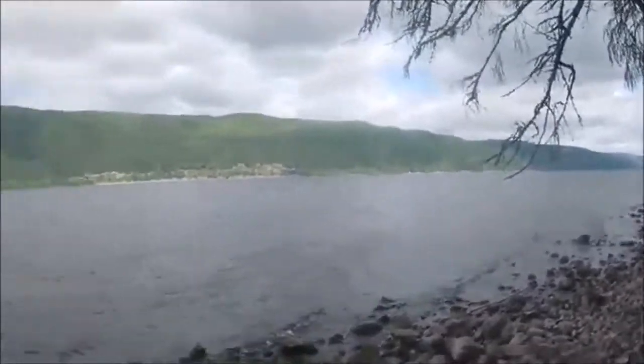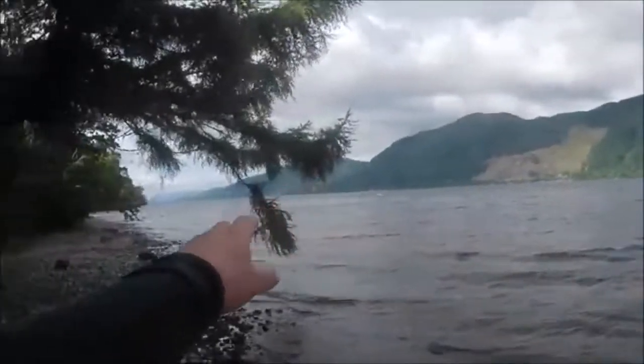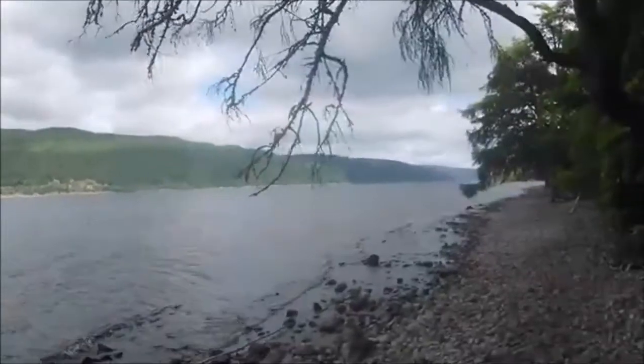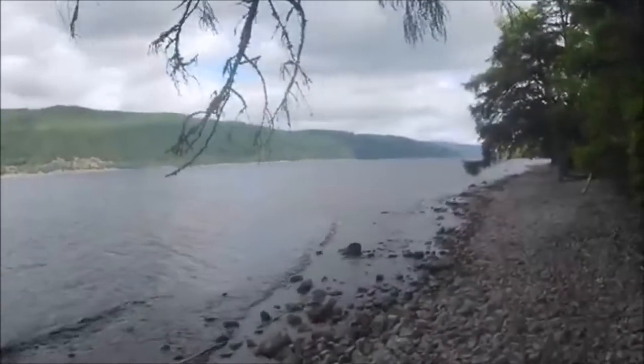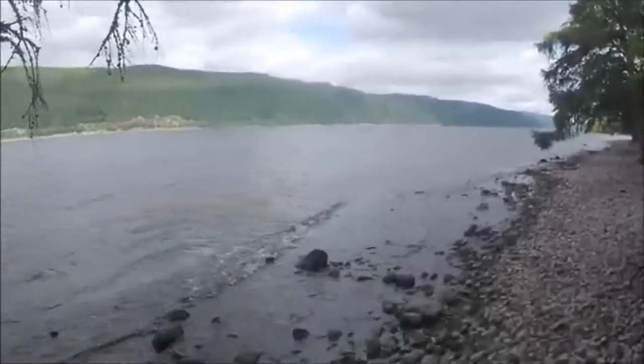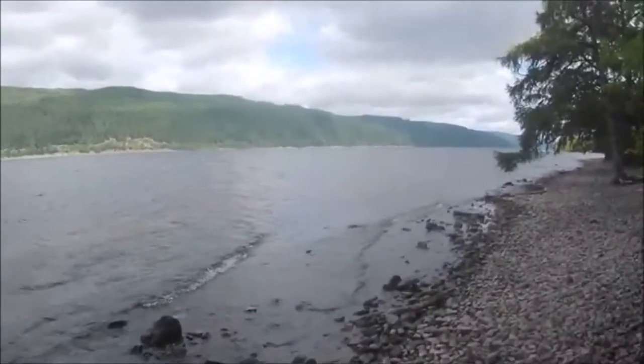See, it's always lovely about Loch Ness, guys. Sometimes you can see it's hazy, the mountains over there, and then they come into view, with those light patches going along from the sun and the clouds. I would much rather it was just full on sun, guys, and lovely still water, but not today.